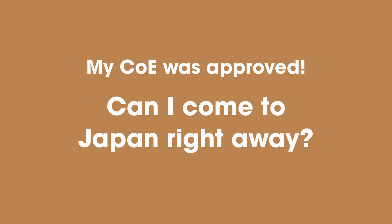My COE was approved. Can I come to Japan right away? Getting the COE is the biggest step in the application process, but there's still a bit more to do. It's mostly just a formality, but you now need to use the COE to apply for the actual visa. The exact process often changes, so we recommend you consult the website of your nearest embassy or consulate to confirm. Most embassies require you to make an appointment, fill out a short form, and bring in some documents.